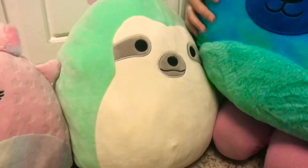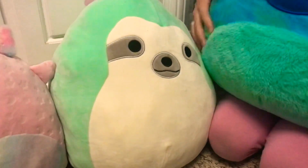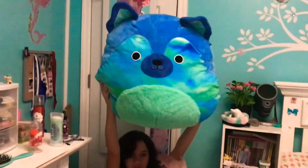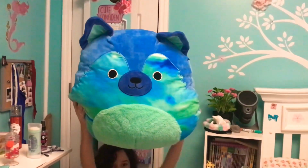This one I got as a birthday present. It's really cute, and I like it. And then this one I got for another birthday present. I named it Ocean. It's really huge compared to Daniela. But I'm going to go over their names again.